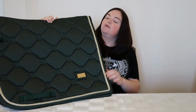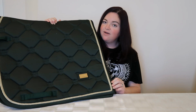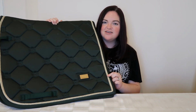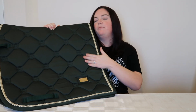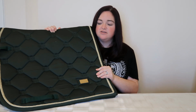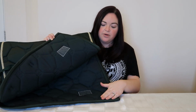And you've got the lovely piping around the outside, which is also very luxurious looking, and when you look close it's like sparkly material, so it's really, really pretty. The pad on the outside is like satiny, and they're really cushiony, these pads, so they're super, super soft. And the inside as well, you can feel it's really nice quality and super soft on the horses, like it won't rub.